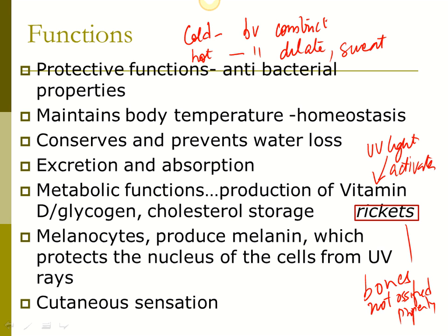Yes? If you put sunscreen on, would you still get vitamin D? Yes, you would still get vitamin D. When you put sunscreen on, you're just protecting the nuclei of the cells from the ultraviolet light damaging them.